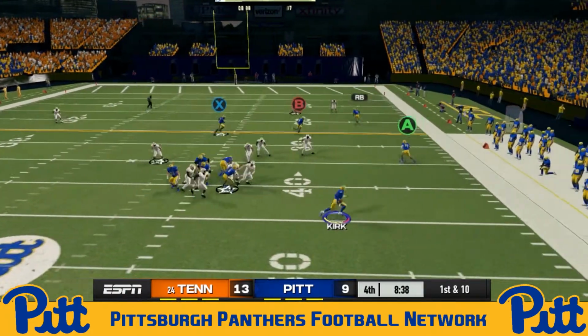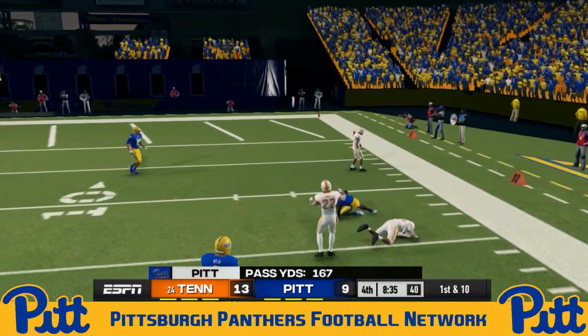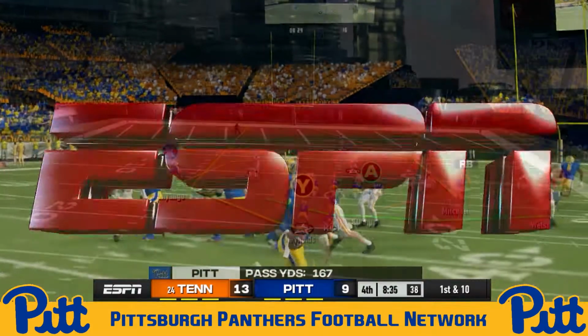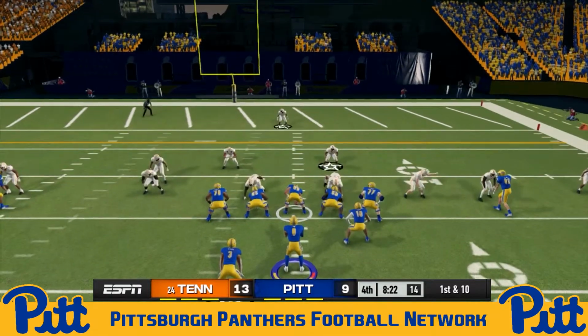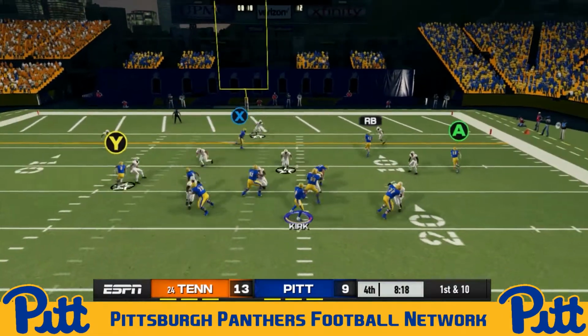Kirk back to pass. They're going to roll him out into space again. Creates a nice opening there, and that's Ceno Rogers across the middle of the field. That's a strike thrown from Kirk, and a first down for Pitt as they move into the Heinz red zone here, trailing Tennessee by 4 in the 4th.